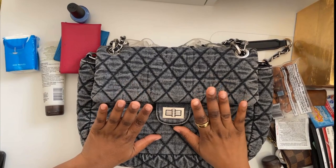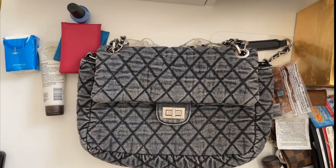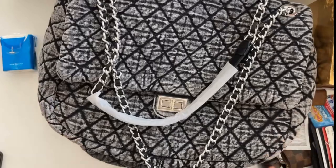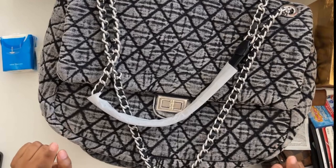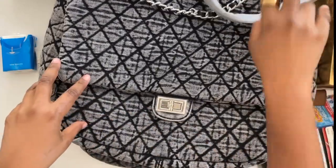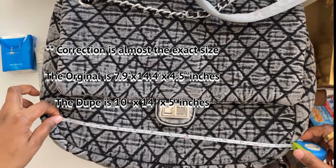They also have a larger size. So let me just grab that real quick so you can see what that looks like. Okay, so they have two sizes. This is the medium, and this is the larger size. So this one is going to be bigger than the original which all of these are inspired by. Because I believe the larger one is a 12. This one is a 14.